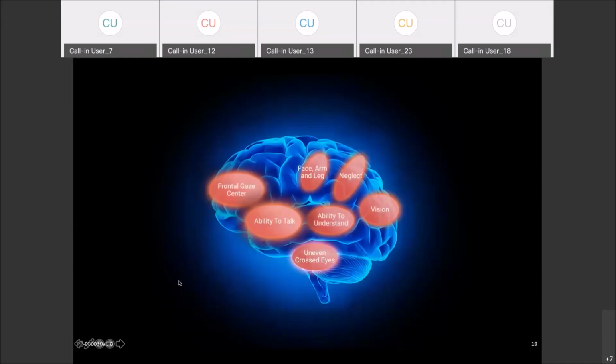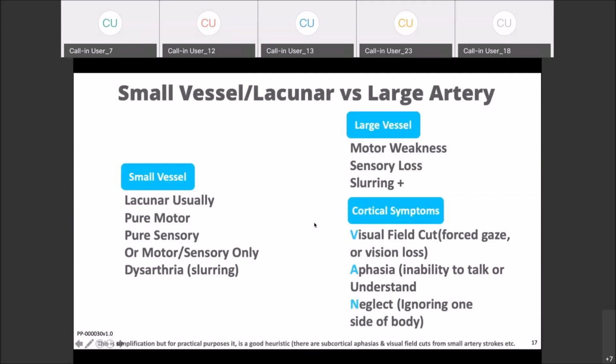And basically, VAN is nothing more than these cortical symptoms. So all strokes, small vessel, lacunar, have pure motor, pure sensory, or motor sensory, and dysarthria, which is slurring of speech. Okay. Now this I want to point out because this is a tip that I wanted to let people know. There's basically two tips that I want you guys to know. Slurring of speech: just because you're talking like this, it doesn't mean you're aphasic. That just means you have weakness, or you're drunk, or your glucose is really high or really low, right?